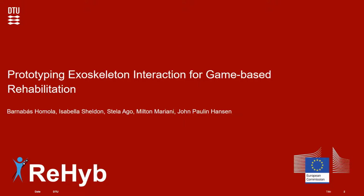Prototyping Exoskeleton Interaction for Game-Based Rehabilitation. Authors are Barnabás Homola, Isabella Sheldon, Stela, Milton Mariani, and Paulin Hansen.